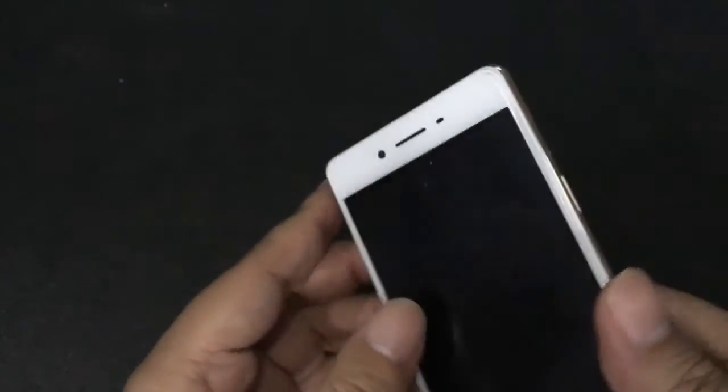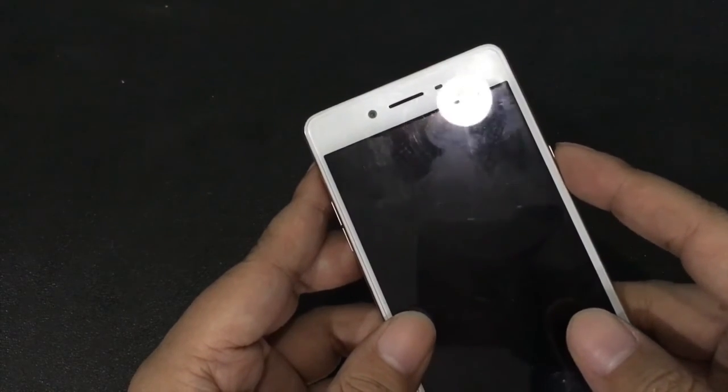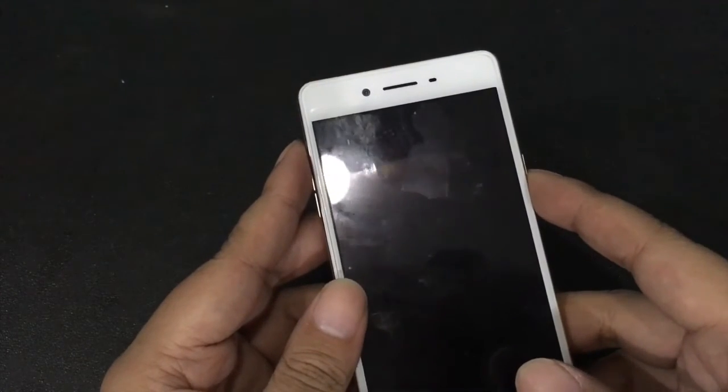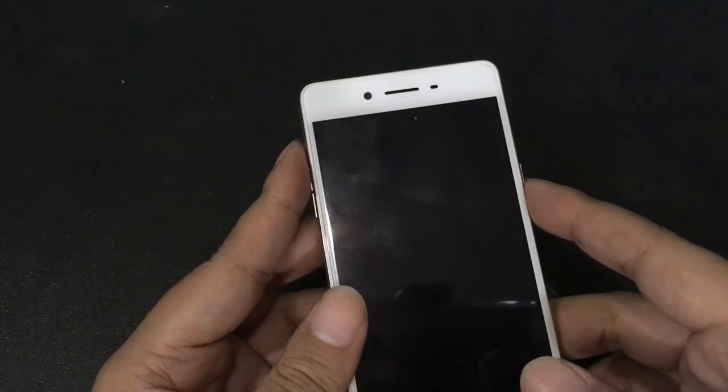Pero yun nga lang, unfortunately, the camera is a bit of hit and miss. I don't know. Medyo pabago-bago yung camera niya. Yeah, it's not quite consistent. Pero sana madala ng software update, I guess.